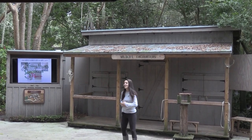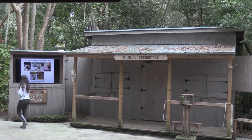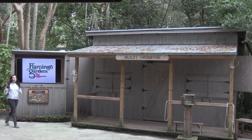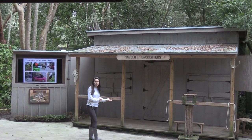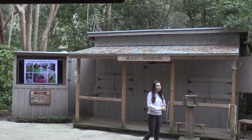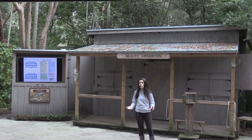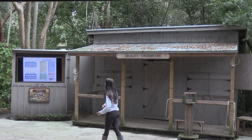Now, before we get started, I'd like to draw your attention to this beautiful box right over here. You might have noticed it on the way in. This box is super important to us here at Flamingo Gardens and especially our animal care staff team, because anything that goes directly into that box is going to go directly back to our animals that you're about to meet. So that helps us with enrichment projects, with feeding them, medical bills, a lot of good stuff to help our animals make sure they stay nice, happy, and healthy. So if you like the work that we do, you like the animals you're about to meet, and you wish to donate, that would be a great place to start.